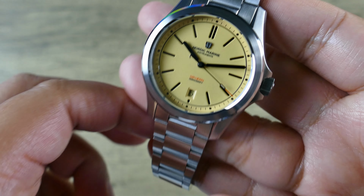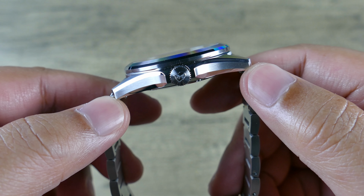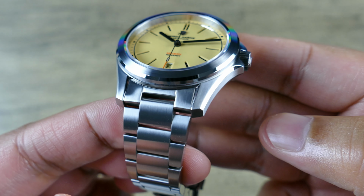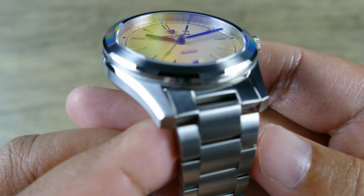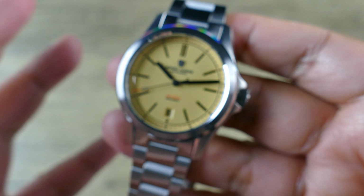In terms of thickness, it's only 10.8mm thick and 48mm lug to lug, all stainless steel, brushed with some very nice high polished brushing there. Ooh, there's a little bit of my fingerprints on there, but you guys can see, this thing is crispy. Check that out. Beautifully done. I love the case lines on here.